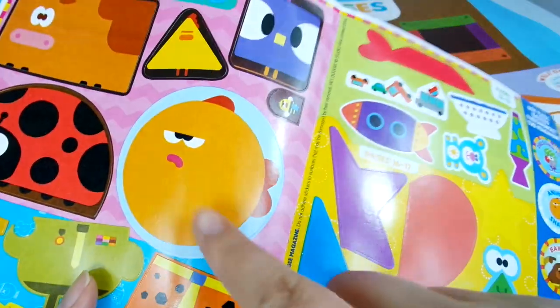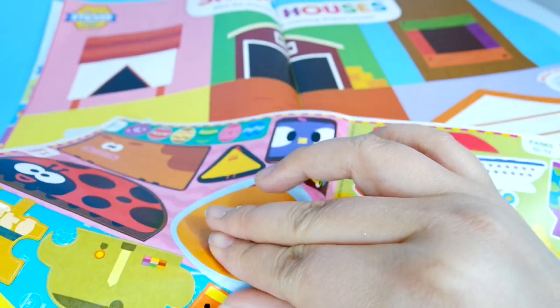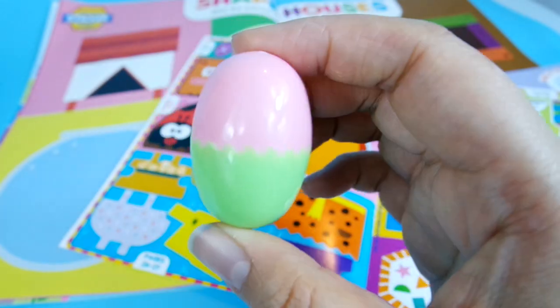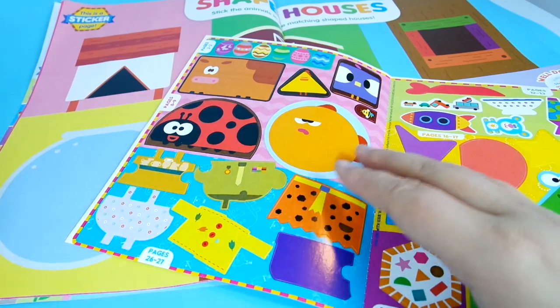This is the fish. Where do you think the fish lives? If I peel the fish off? Look, I mixed them. Oh, that's a good idea. Let's show everybody. This is another thing you can do. You can mix up the top and the bottoms of the eggs and they make these really funky pastel, cool eggs. That's a really good idea.